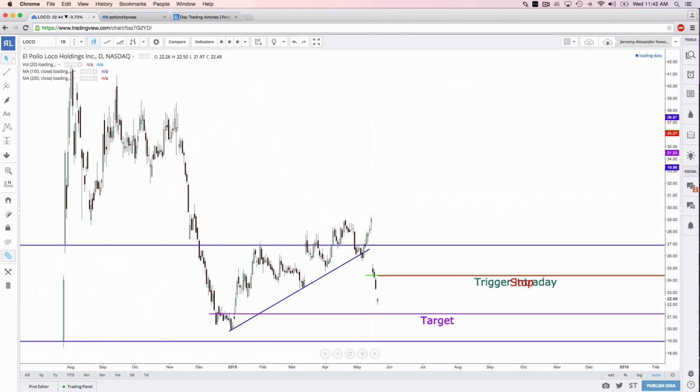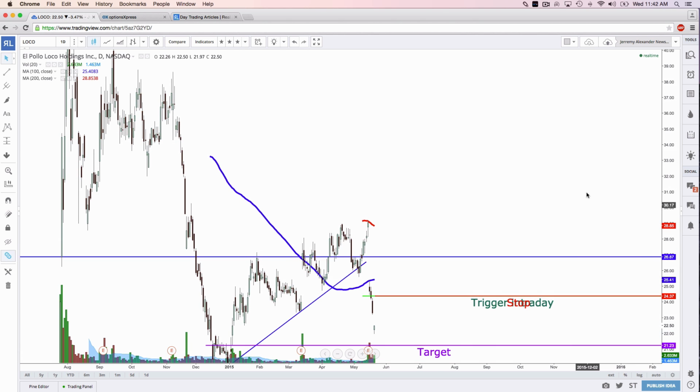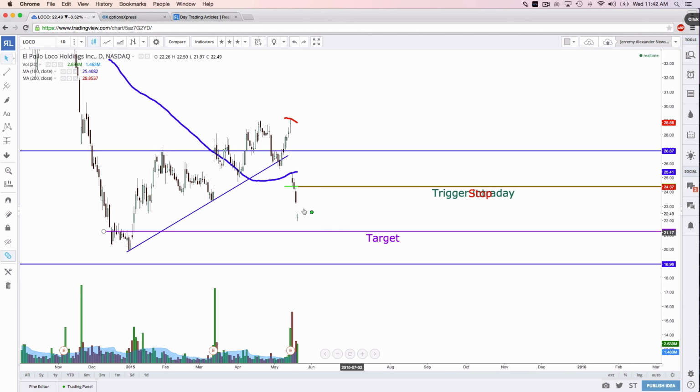LOCO, El Pollo Loco. LOCO, phenomenal gap today. You really did not expect it. So I did take my stop and move it down to break even, 24.37. So I have a September put on this. A lot of time left. My target's about 21.23. So I do have expectations that El Pollo Loco likely could trade up just a little bit at some point and then probably roll over to target number 1 and then target number 2.